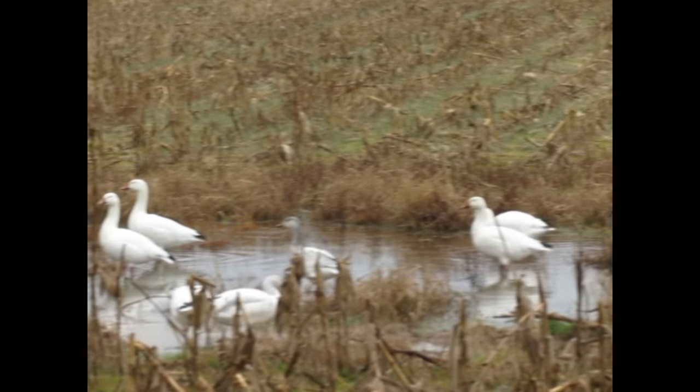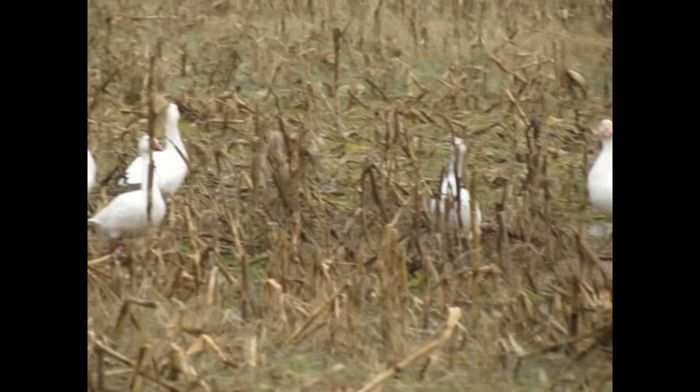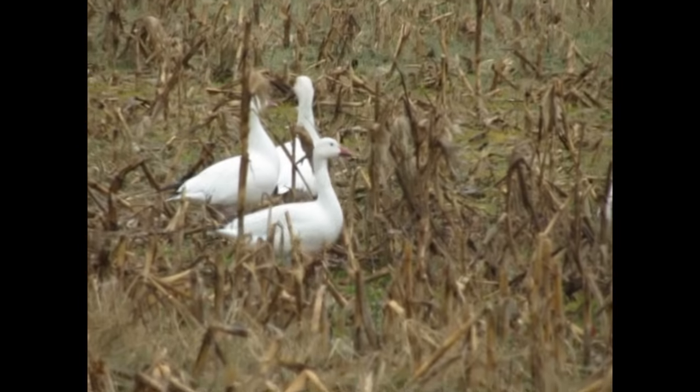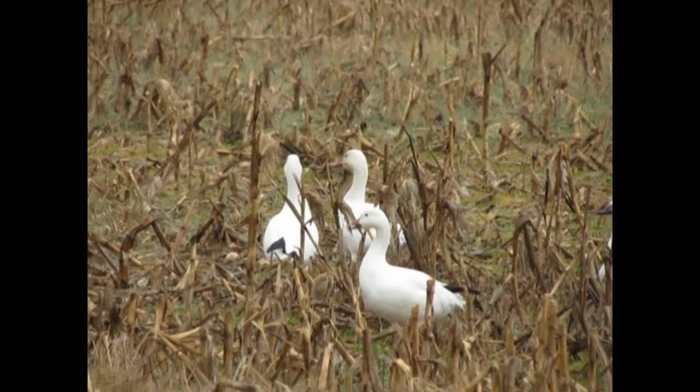If you're not familiar, Arctic snow geese spend their summers up in the Arctic, and then to escape the brutal cold, they usually fly south. One of their favorite places to stop to escape the winter is in Delaware.